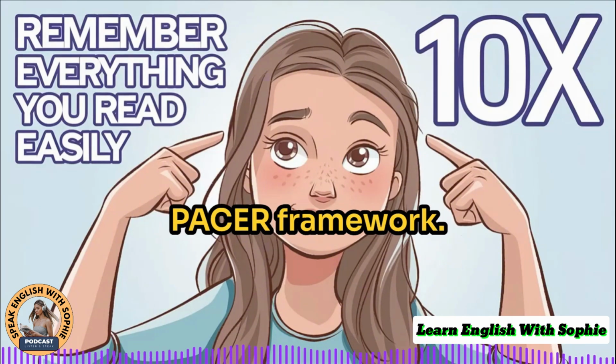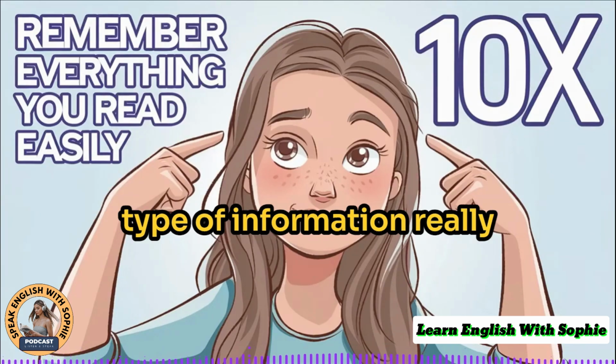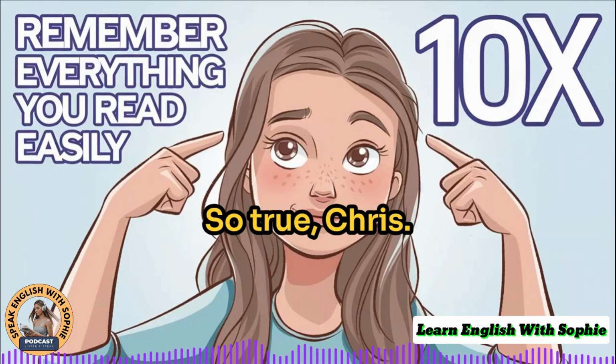And that wraps up the PACER framework. Remembering to tailor our processing method to the type of information really makes all the difference. So true, Chris.